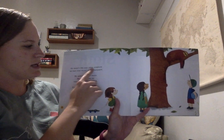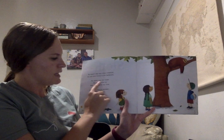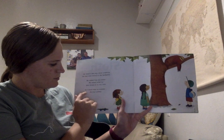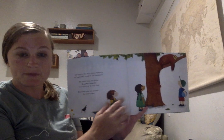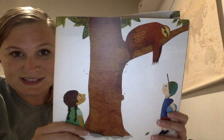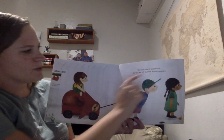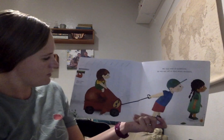He wasn't like any other creature we had ever found in the backyard. We asked him what his name was and what he was doing up in our tree, but there was no answer because he was asleep. Can you see him asleep up in that tree? He looks like he's having a great rest, doesn't he? We had lots of questions, so we set off to find some answers.